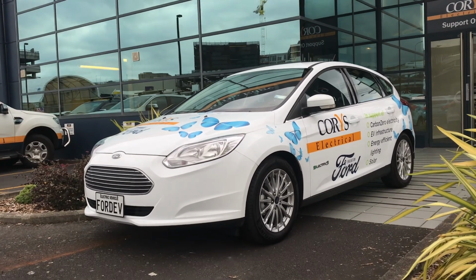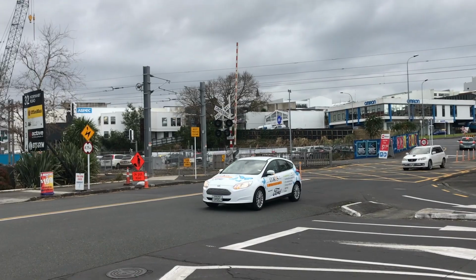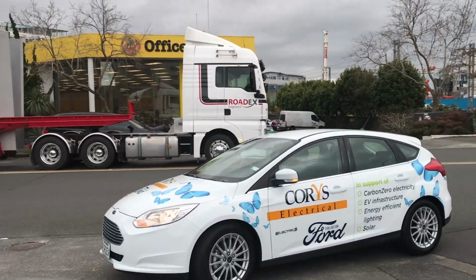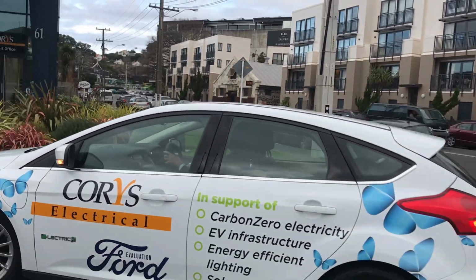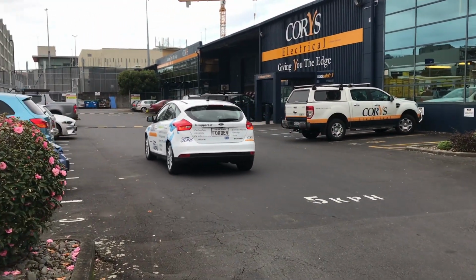The Focus features a 33.5 kilowatt-hour battery, giving it a potential range of around 200 kilometers. The electric motor produces 107 kilowatts, and the car can be DC fast charged or topped up through the onboard AC charger.